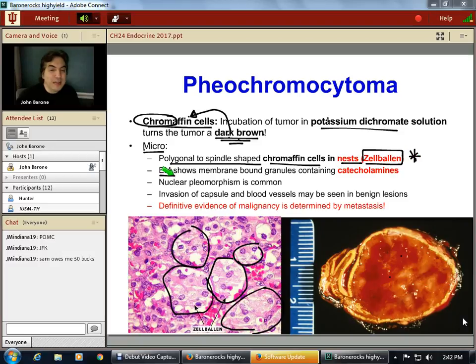Now, on electron microscopy, I'm going to see these membrane-bound granules. Well, that makes sense, because these tumors are secreting catecholamines. So they're going to have neurosecretory granules that have catecholamines in them. Makes sense. Now, nuclear pleomorphism is common.